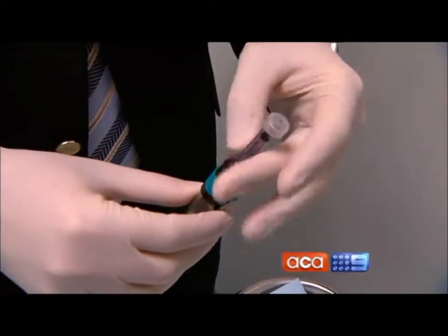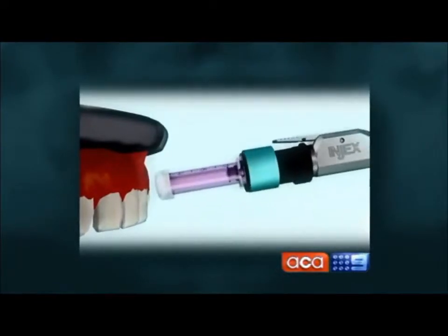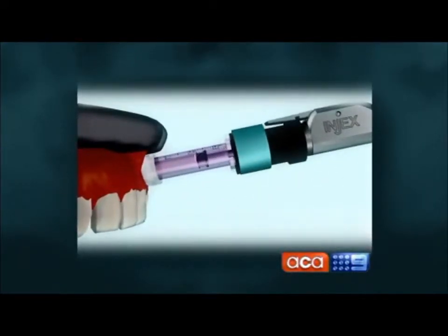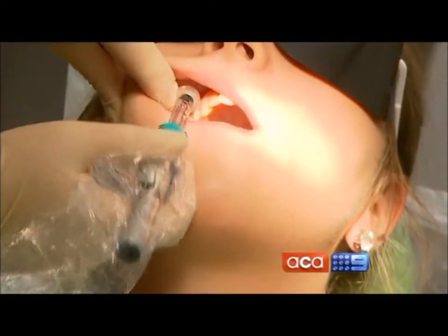So, how does it work? The spring-loaded injector is placed against the gum and triggered, shooting the anaesthetic through at high pressure. It numbs the area just like a traditional injection, but without a needle.